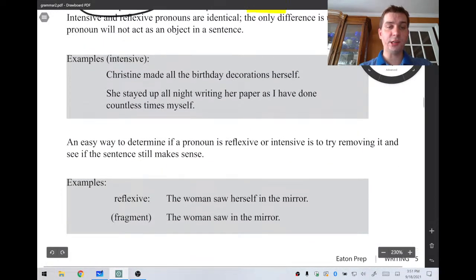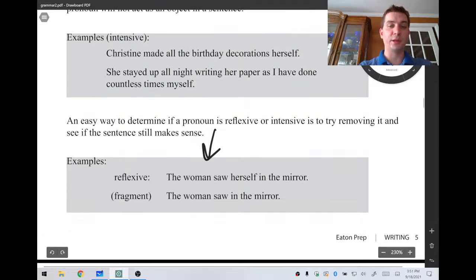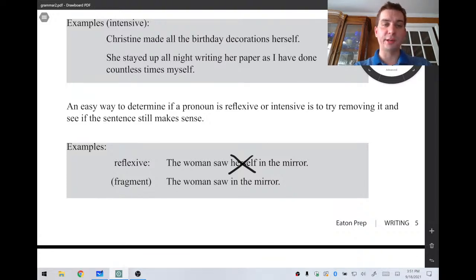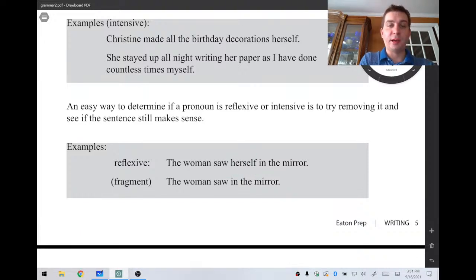And let's take our woman example from earlier. Let's try removing the herself. That's the test I said earlier. So does this still have meaning, or have we lost meaning? The woman saw in the mirror. So we have lost some meaning. That was a fundamentally important part of our sentence. That was an object that we needed in our sentence. So because we have lost meaning, that was a reflexive use, not an intensive use.